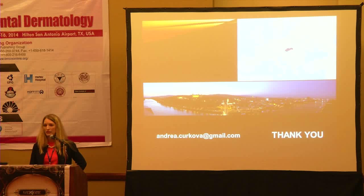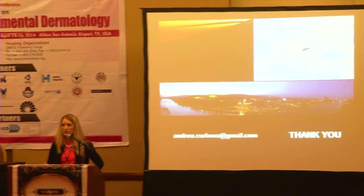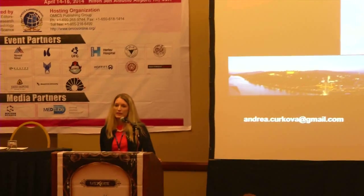But then we usually leave them. The patients usually continue with methotrexate. This is also a questionable situation. We were thinking about this, whether it is safe to completely discontinue methotrexate. I don't think so.